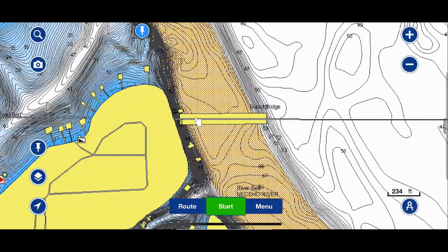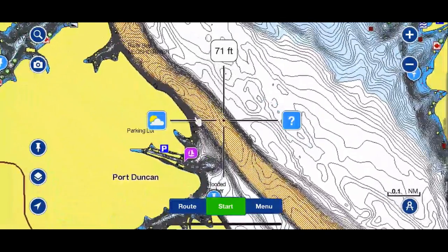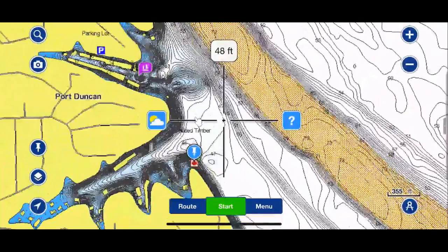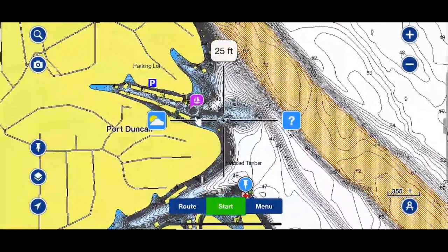If it was, I'd probably fish around it depending on how deep it is. All right, let's keep moving down, see what else we can find on this west side. I see a spot that I should have marked, but I didn't. So it's going to be this area right in here. I guess I see why. It's 28 foot. I thought it was a lot shallower than that.